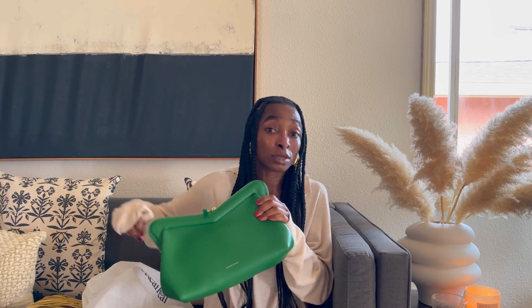I love the fact that I could wear this comfortably on my shoulder, or comfortably under my arm because of this shape. So I love everything about this. Like I said, I got this on The RealReal for an amazing price. I want to say this retailed for almost $800 for this particular size. They do have different variations of the M frame bag, because this is called the M frame bag, in different colorways, different styles, different textures, I've seen, but for me it was this green color.